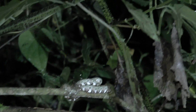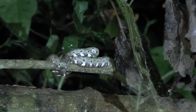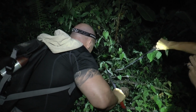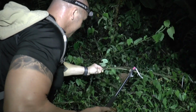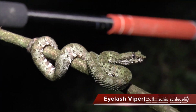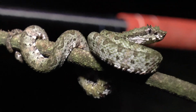If you can make it out, it's really tiny. Baby eyelash viper. It's right there. I'm gonna grab this vine, try to bring it closer. Oh, there we go. There it is. So they're extremely variable, come in a lot of different colors. And that one looks like it's probably going to grow up to be what they call a Christmas tree phase.